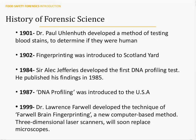Okay, I'll just take a second here to finish up the slide that I'm showing on the history of forensic science. The last bullet point was the one that we failed to mention. In 1999, Dr. Lawrence Farwell developed a technique for Farwell brain fingerprinting, which is a new computer-based method, and three-dimensional laser scanners are expected to replace microscopes in the near future.